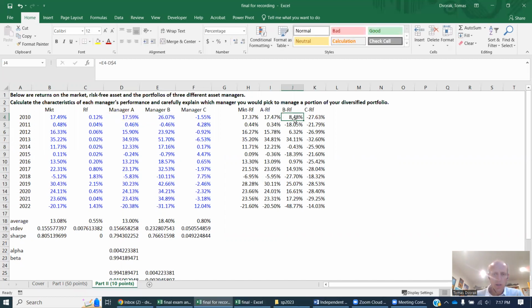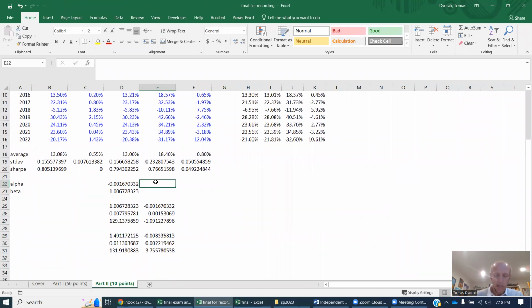Here I locked the row coordinate, not the column coordinate. Oh dear. So let's fix that. Let's Control F4 this way it should be, and Control R. Yes, so I should have really looked. Yes, this is correct, and we're going to Control D, and we see that the beta is actually 1, alpha is basically 0. For manager B, the alpha is negative 1% almost, and it's statistically significant.